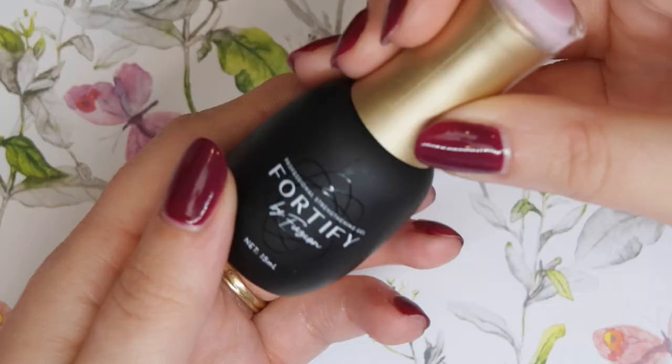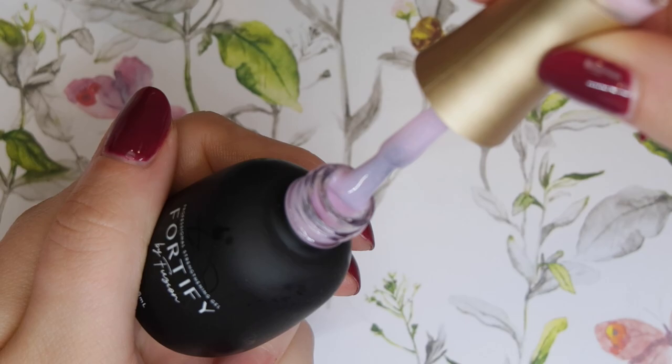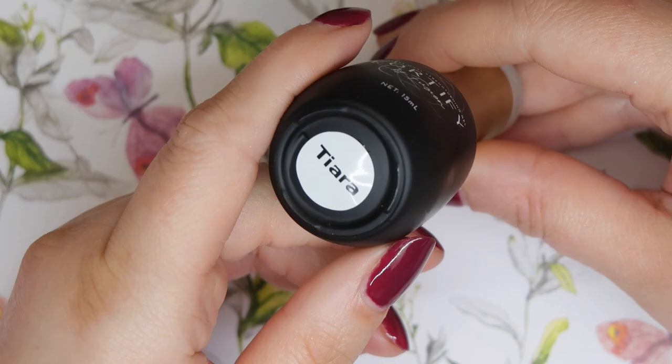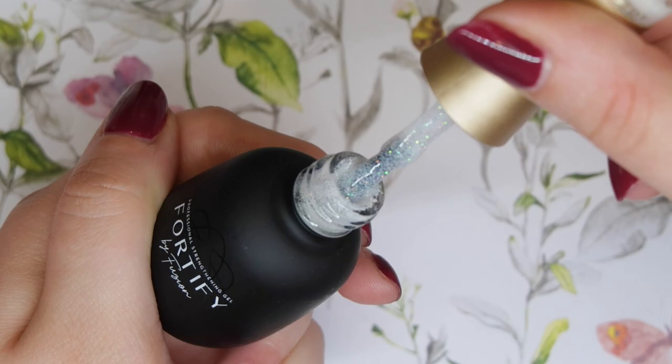This one is called True Love, and this one is just a little bit brighter than the last one as far as the pink goes, and it does have that same iridescent look to it as well. I think this one's going to be excellent for winter nails too. This is called Tiara, and Tiara has a super fine matte glitter to it, and then a green and gold iridescent glitter in it as well. I think that is so fun.